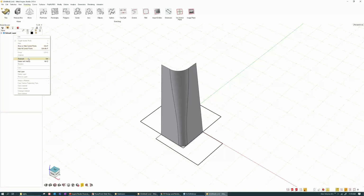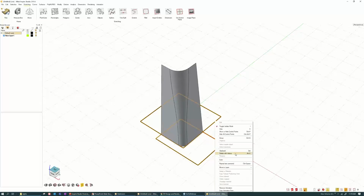And right now I just don't want to work with my curves anymore. I'm just going to create a new layer. In the layers tab, I'm going to select these two, right click in the view and say move to layer, new layer. And this blue dot here shows me what is the default. I just want to keep working with my default layer. I'm just going to rename this new layer as curves. Then I'm going to turn it off and basically make it invisible.